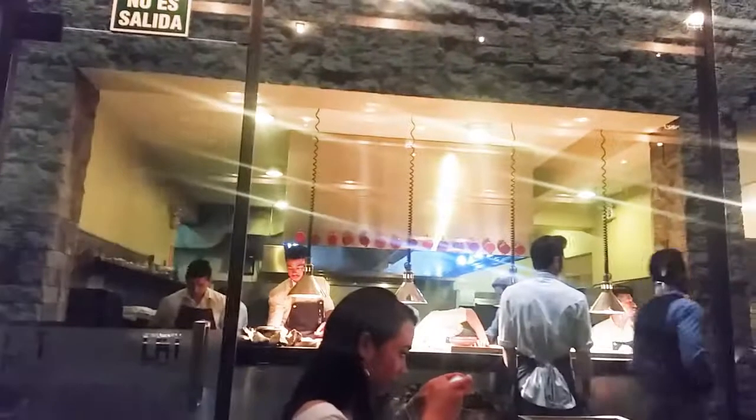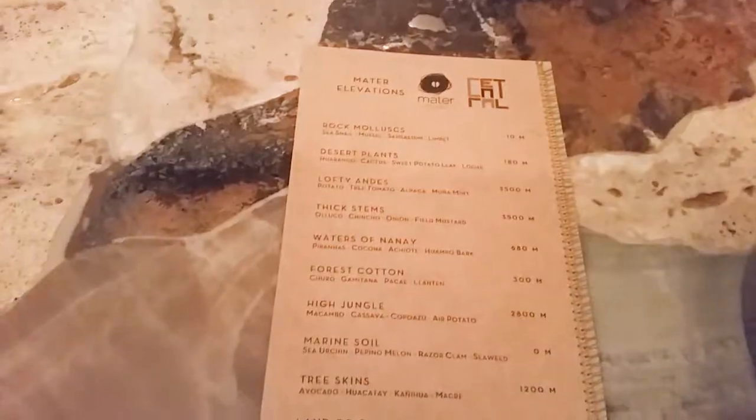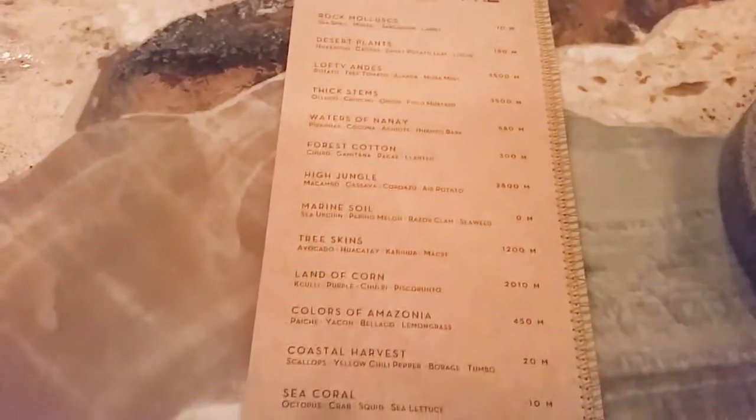This is our second night in Lima. Tonight we went to a Michelin restaurant, which is ranked 4th in the world, Central restaurant. The restaurant is very fancy inside, and there's an open kitchen for you to see the chef cooking. We booked at 8 p.m. and we chose the 17-course meal.